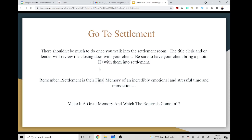Okay, so you want to make sure that you're doing all the work that you can up to settlement. So settlement is absolutely a fantastic memory for them. And when that happens, guys, you will get referrals from it by doing some of the things we talked about: hosting housewarming parties, staying in contact with them, asking them for referrals. Make that memory a great memory.